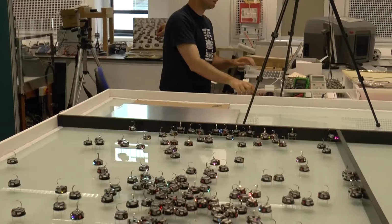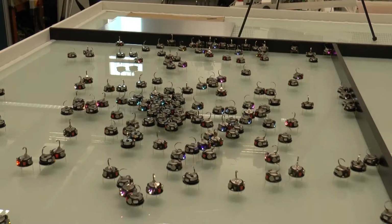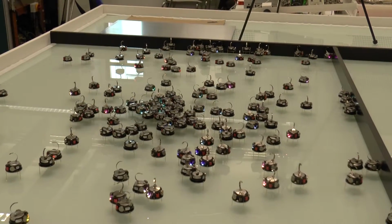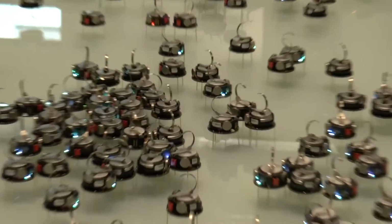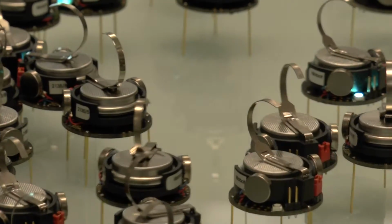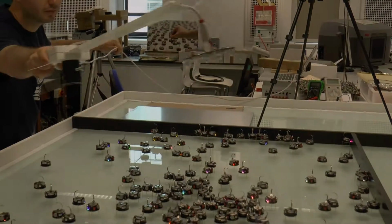We work with the robots and compare what's going on in nature with something we can build. There's a large number of micro robots here, and they are making the decision together. Every robot can show its opinion by showing us this color. They are autonomous, so we study how they reach a consensus without a leader, without a boss. So there is no one central robot that decides for the others.